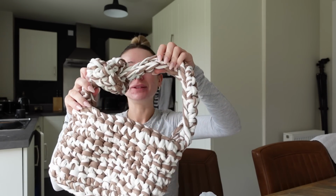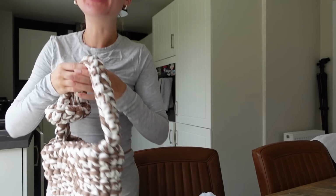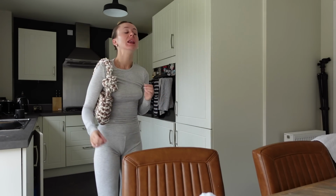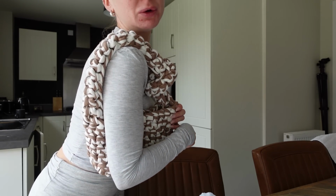I am obsessed. I think I'm going to order another one actually for my holidays because she does clutch bags as well that are beautiful. Oh my god, look at it. Isn't that just the cutest thing? I love my handbags. So when I saw these, I was like, I am ordering one of those. I'm definitely going to be ordering more.